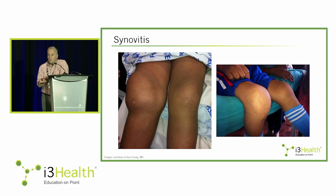Those 2 patients, by the way, those are not bleeds. Those are patients who walked into this workshop that we were doing in Peru. They were not bleeding at the time. This is just what their knee looks like all the time. And there's a significant amount of synovitis or inflammation in there. You can feel it, it feels like a sponge. So when you press on that, it just literally feels like a firm sponge.